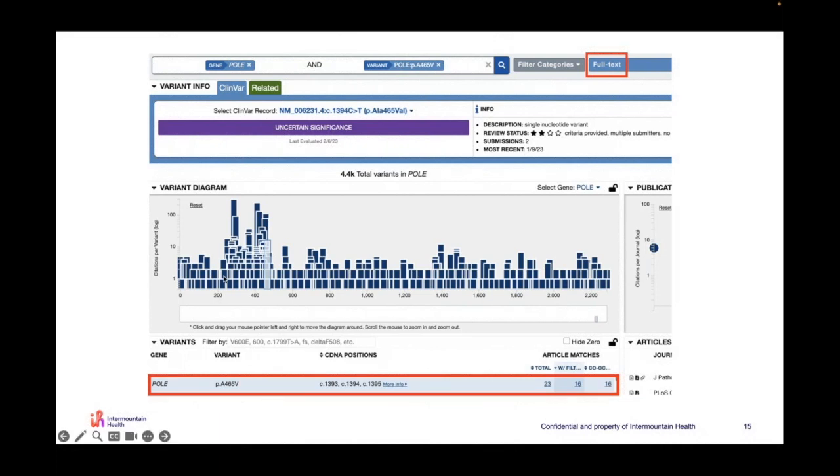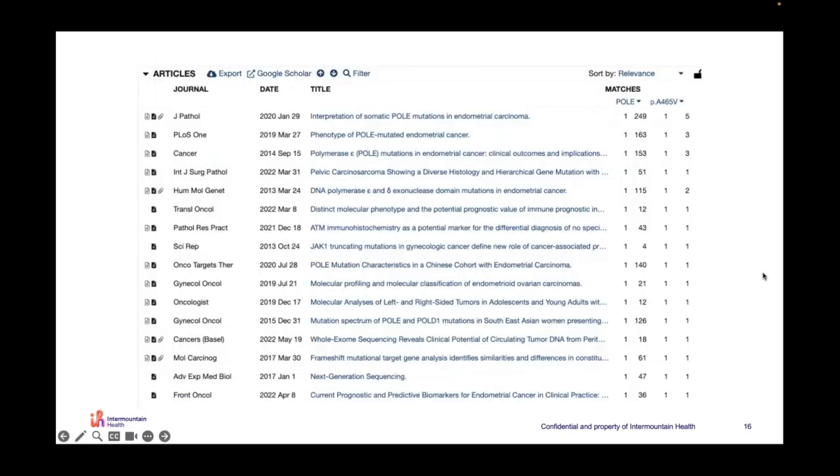But you can see that still quite a few papers have been published on it compared to others, and it is located in that exonuclease domain, and it is within that cluster of highly reported variants. So I'm still thinking there's got to be something here. And I did get a whole bunch of papers back, started sifting through these. And what I want to highlight on this page is on the right, you can sort by how many times the paper mentions your specific variant.